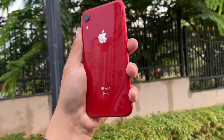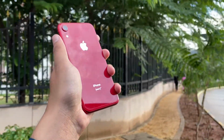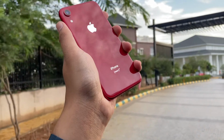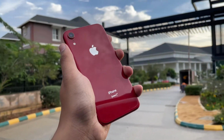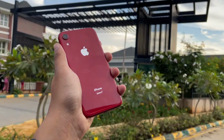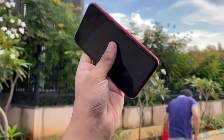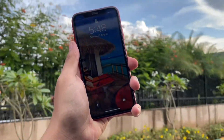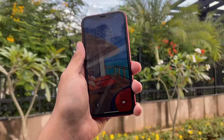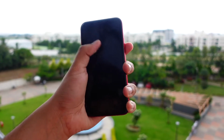I also tried playing some casual games. I'm not a guy who loves playing games on phones, but I did try some casual games, and I did notice there has been a performance gain, especially when low power mode is on. Earlier, when low power mode was on, I was noticing some stutters after playing a game for about 15-20 minutes. That is not present here, which is a really great thing.